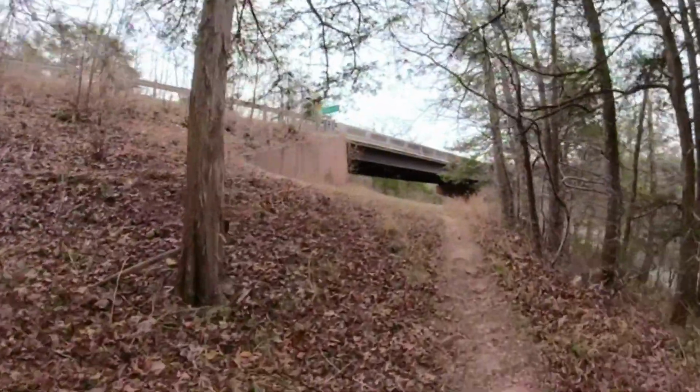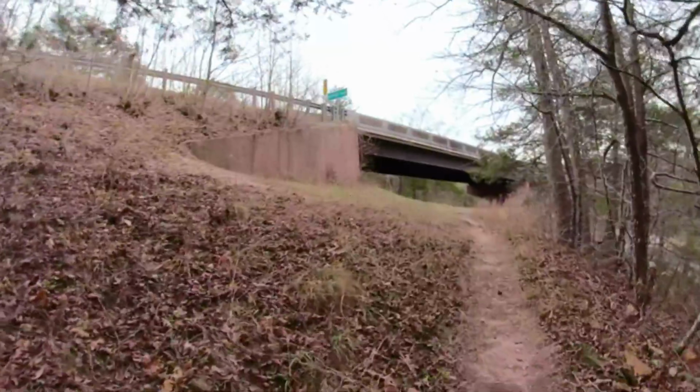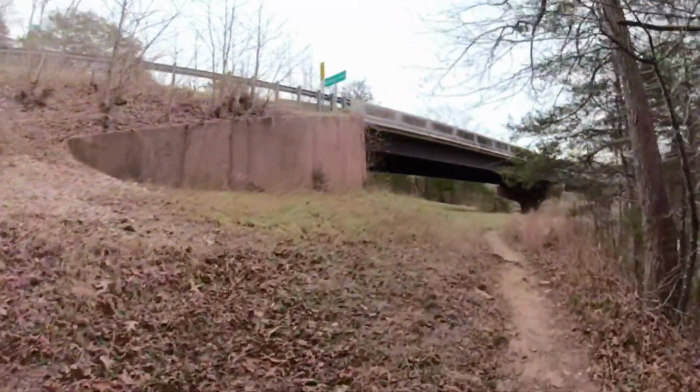At this point, we're getting back down close to the river level, and the bridge for Highway 74 over the Buffalo River is just ahead.